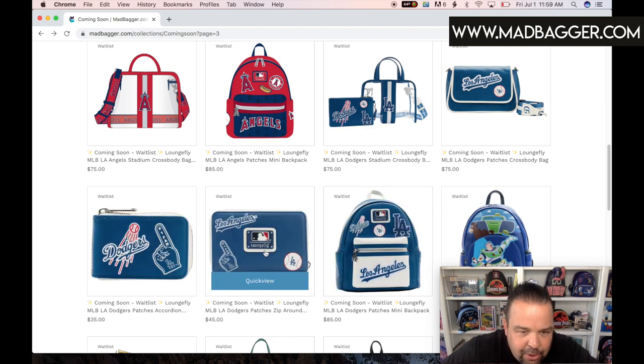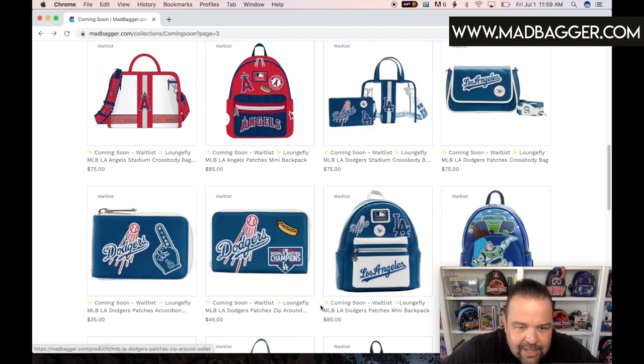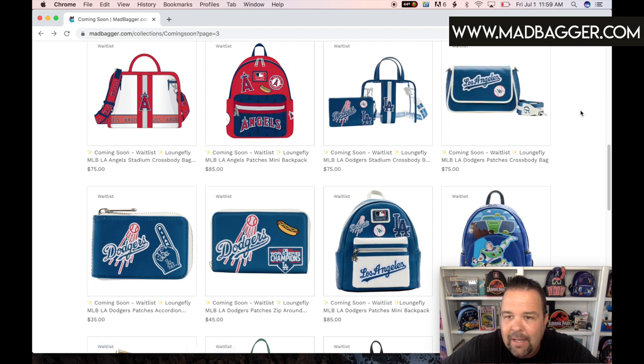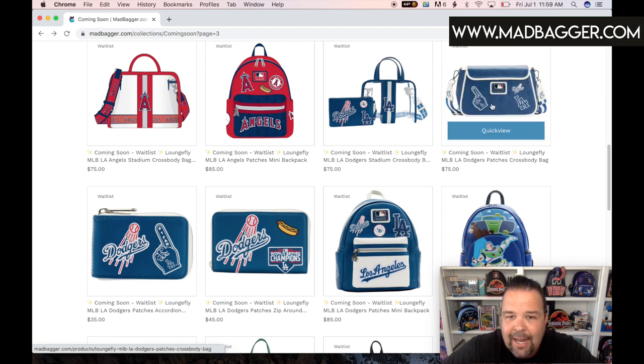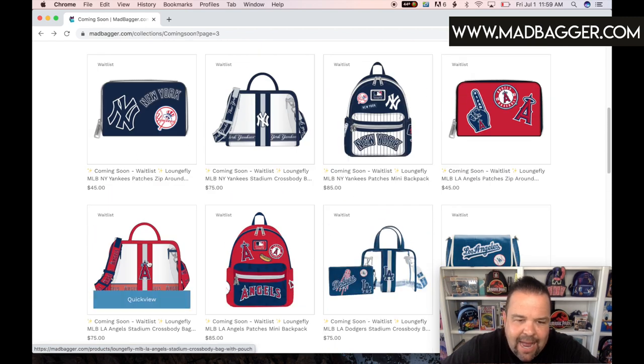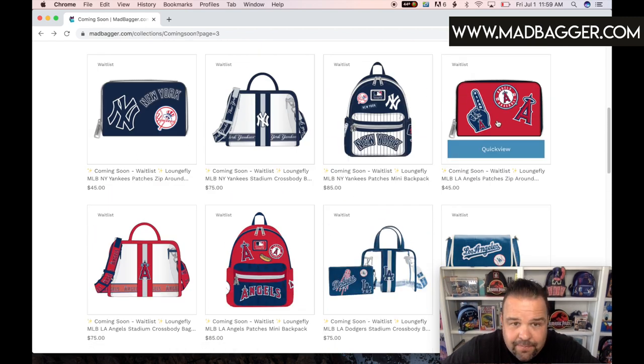Okay, you do have the 3/4 size zip around. They get an accordion wallet. So they actually got 5 items. They got the crossbody bag for the Dodgers, and they got the clear stadium bag. Every other team got 3 pieces: the stadium bag, the backpack, and the wallet.